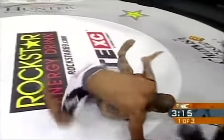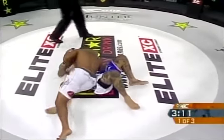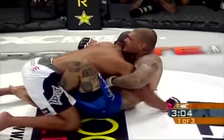his feet. But referee John Shorley instructing Santana not to hold on to the shorts. Jara trying to spin out from harm's way. Again, side control by Santana. Now into the butterfly guard of Jara. Jara doing his best to control Santana's arms.